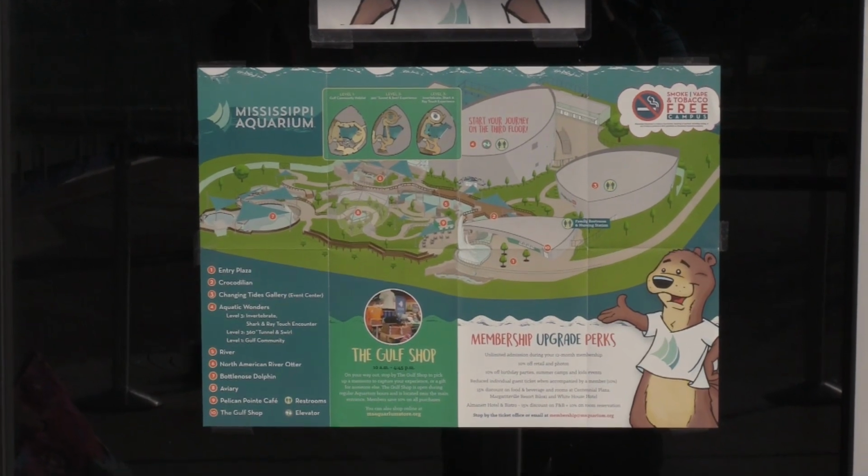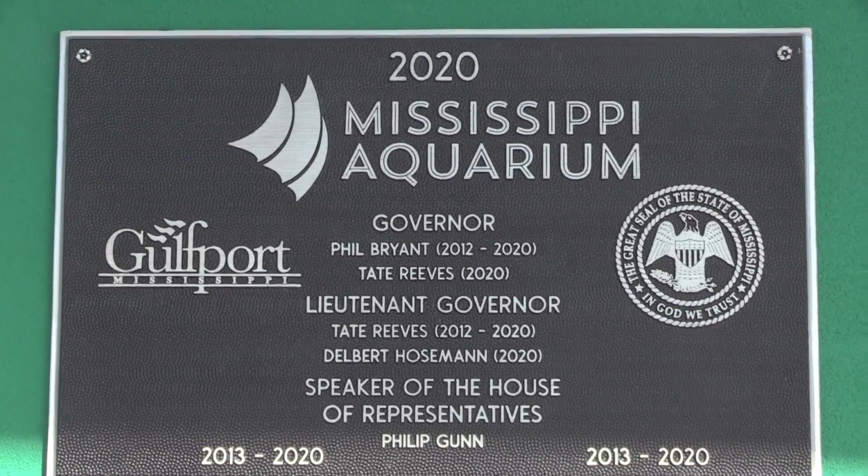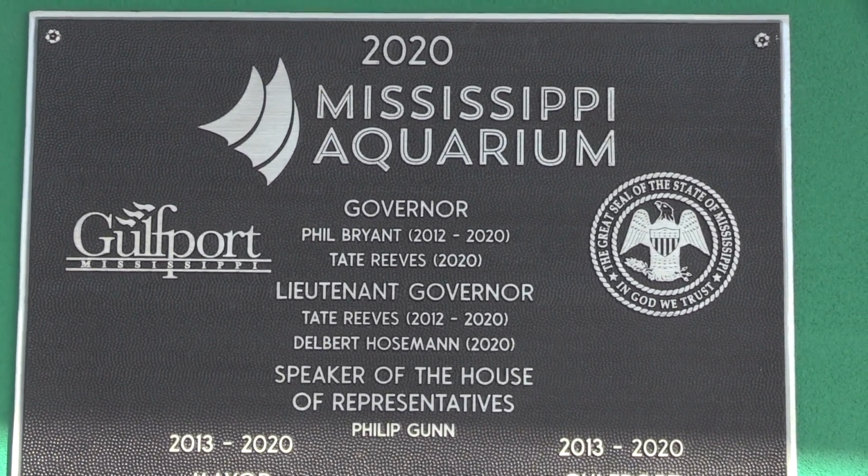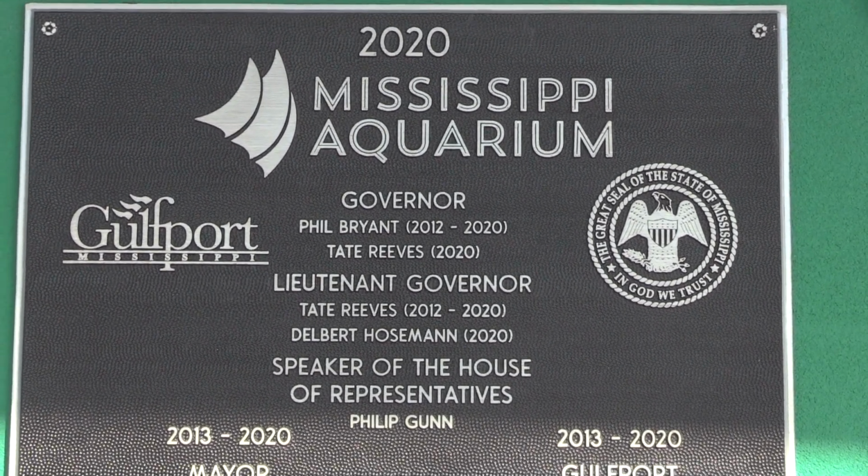A map that they've got. You want to pay it? Opened last year. It's brand new, pristine condition.